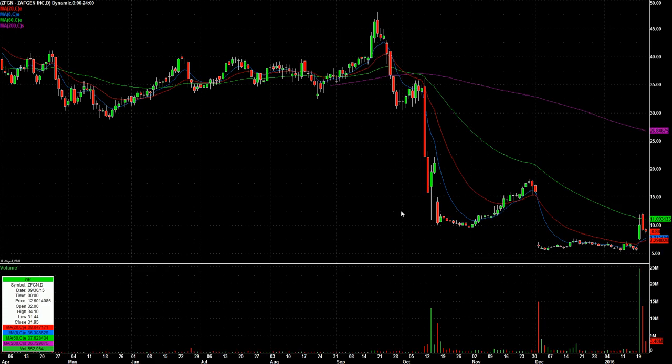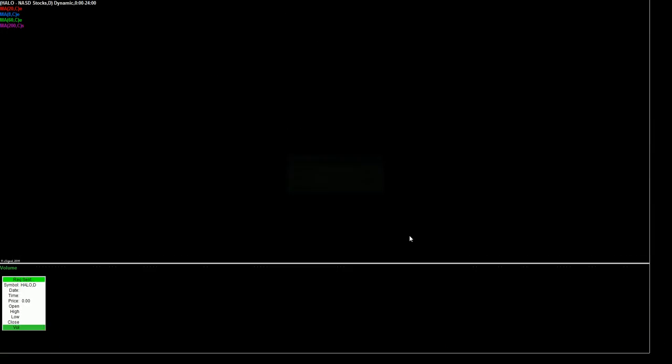All right, I like the fact that you had the big move and two red candles. You don't have a complete retracement of the move. You've got a partial retracement. So looking for a potential long on that one on Monday.